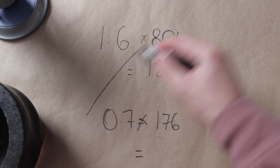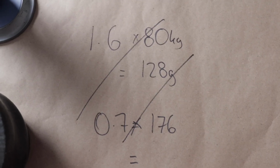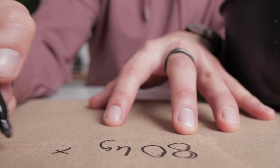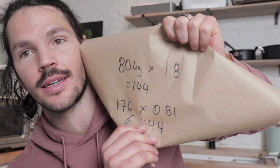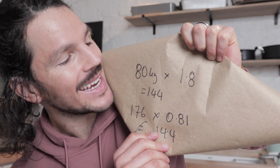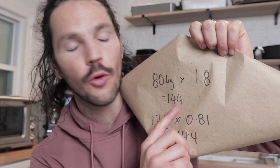So you have to almost throw this out the window when being plant-based, because we have to think about the factor of bioavailability. All right, team, that's the new formula. 1.8, no longer 1.6, times your body weight in kilograms. So for 80, a nice round number, you should be looking for 144.